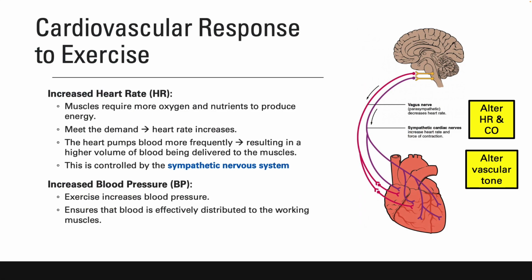We know that during exercise, we are going to have an increase in heart rate, right? That's because the muscles just require more goodies. To meet that demand, we are going to have an increase in heart rate. And I've been saying that the baroreceptors are going to be responsible for that. That means the heart will pump more frequently, resulting in more blood being delivered, right?